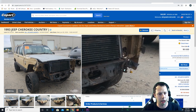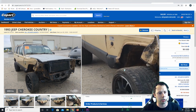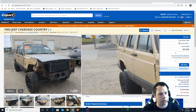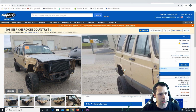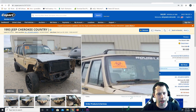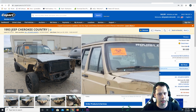The hood looks okay. The front end, I really don't care. I just looked at that the first time and noticed, oh yeah, it looks like the fender flares are gone and it looks like there's some good distance here. Maybe it's got a lift on it. It's got Rough Country. Obviously, it's got a lift. They put biohazard on it. You'll see from the other pictures, it's just gross inside and I can wash it.